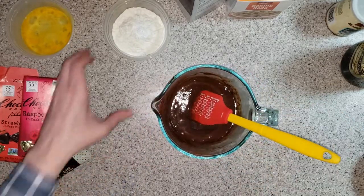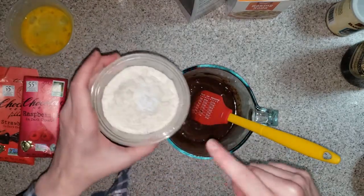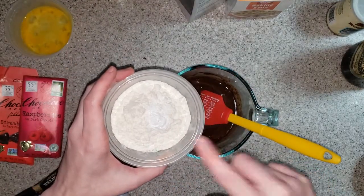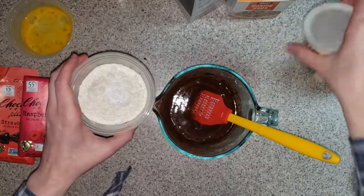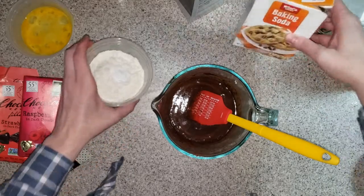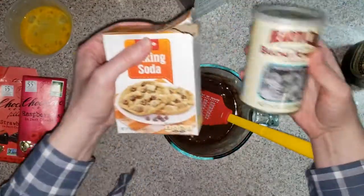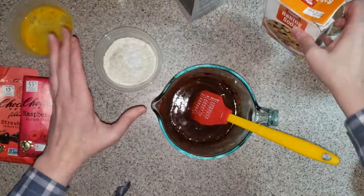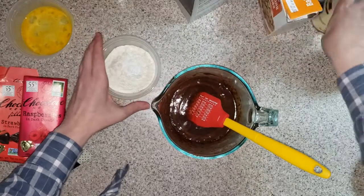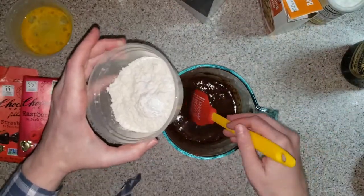And then we're going to add our flour. There's 6 tablespoons of flour in here. There is 1/4 teaspoon of baking powder, this one, and 1/8 teaspoon of baking soda, this one. These 2 are different things. They do different things within the recipes. So you want to make sure that you get the correct proportions in there. And then a pinch of salt, because salt makes chocolate taste more like chocolate.